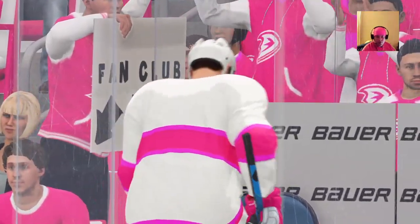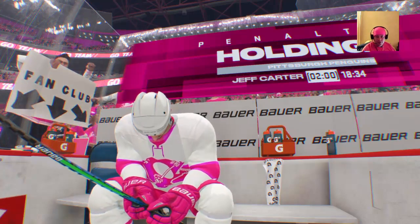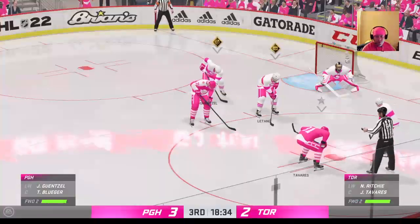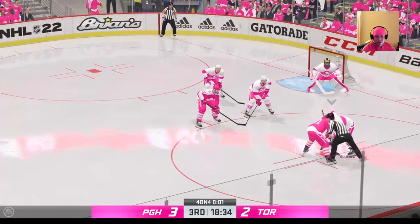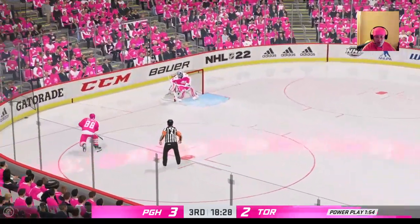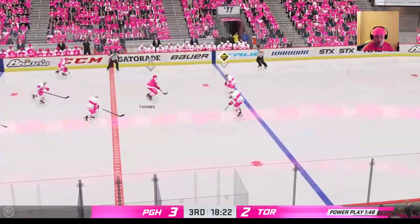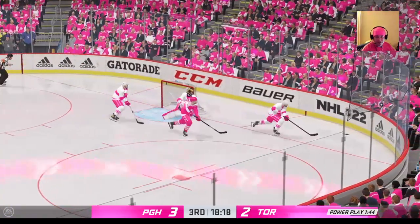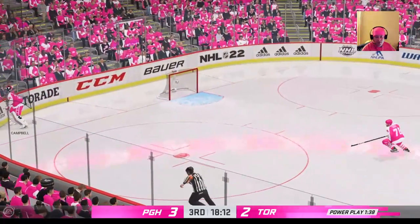So Jeff Carter goes to the box for a holding penalty. Alrighty, now that it's 4-on-4, let's see if the Toronto Maple Leafs can do something with it, even things up, and now they're on the power play. We'll see what they can do. Maybe they can tie it up, and maybe we can get some extra time here. Tavares almost lost the puck there. It was dangling a little bit, and of course it's been cleared out.